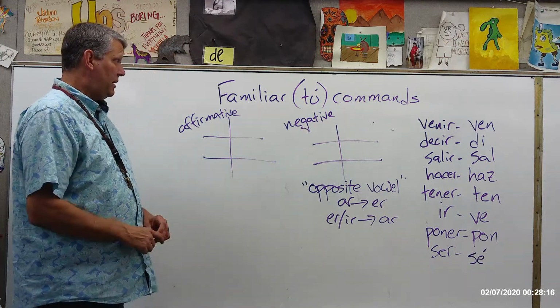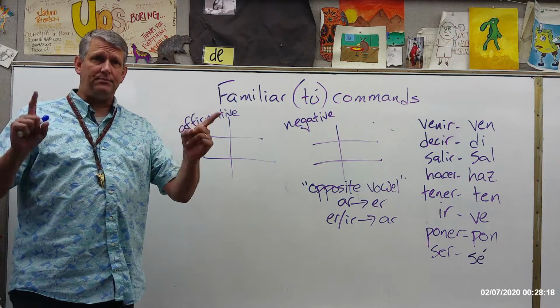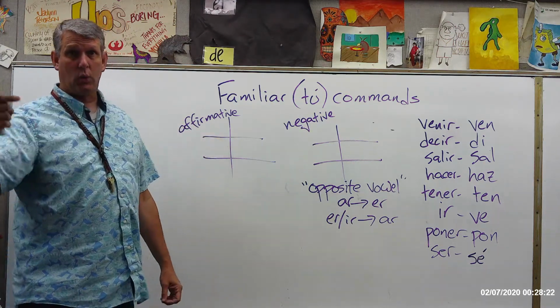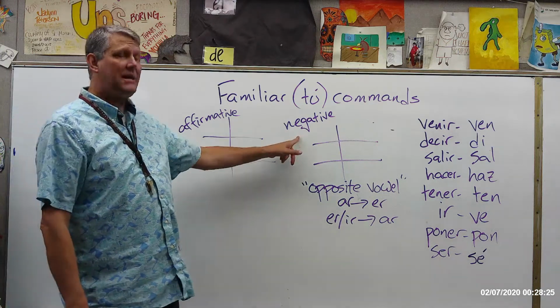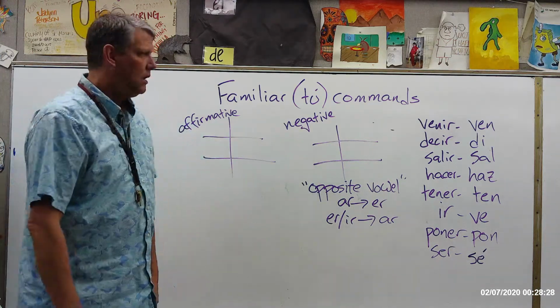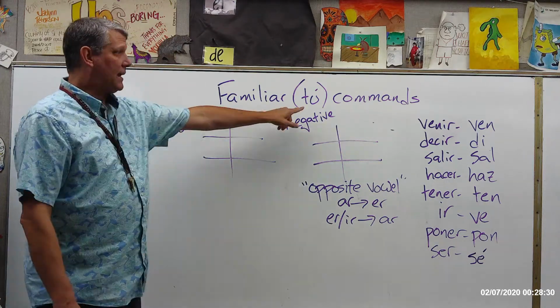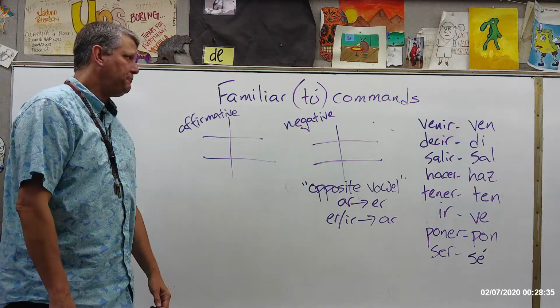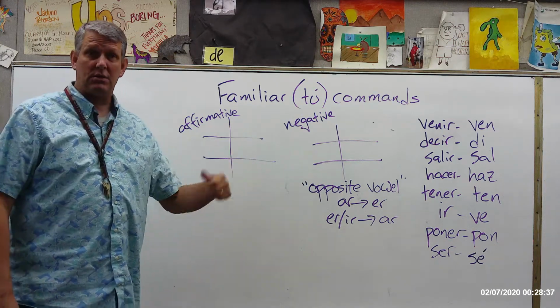There are two types of commands. There are affirmative commands, meaning you're telling someone to do something like run. And then there are negative commands, which is like don't run. So, the way we form, and again, this is for tú commands, this is for one person that we would call by their first name, or like a pet, we also use the tú commands there.